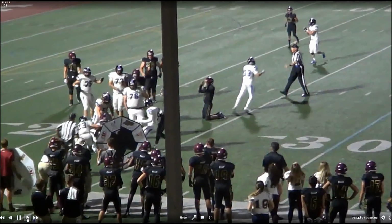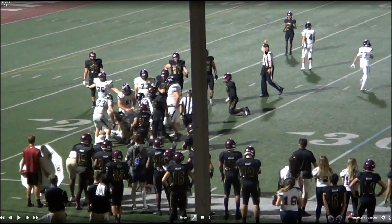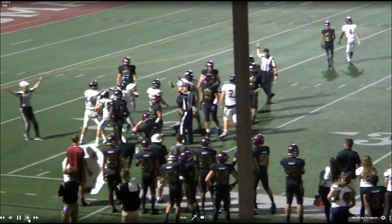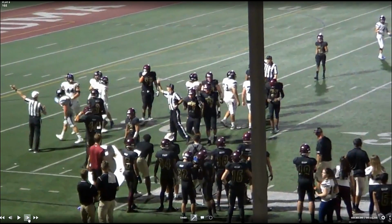Look at the players coming in. Everybody's excited. And we've got an umpire ruling on this. No way. We've got the referee and the line judge joining in. This is a bad call. Don't do this. All right, here we go.